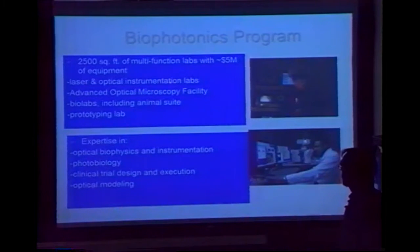There are laser and optical instrumentation labs. We have a microscopy facility. We have bio labs, including an animal suite, and there's a prototyping lab for instrumentation. So we go from biophysics and instrumentation to biology, but also, since it's in a hospital, we do a lot of direct clinical trials.